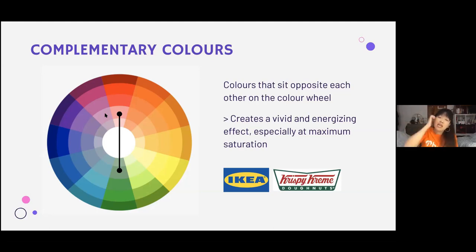What this usually does is create a very vivid and energizing effect. It's most commonly misunderstood as contrasting colors. In fact, there's no such thing in the color wheel concept. It's actually complementary colors. They are so different from each other that it works well. They are so opposite each other that they work best together. It's pretty funny. I put two examples here, the IKEA logo and the Krispy Kreme donut logo. You can go match it yourself after this, but they're actually sitting opposite each other. Most of the time, these are things that we don't really think about.